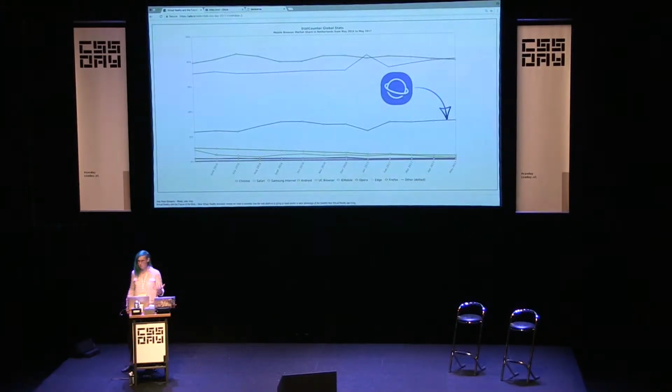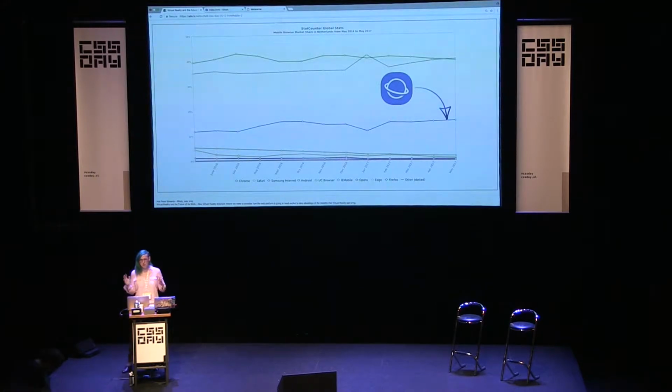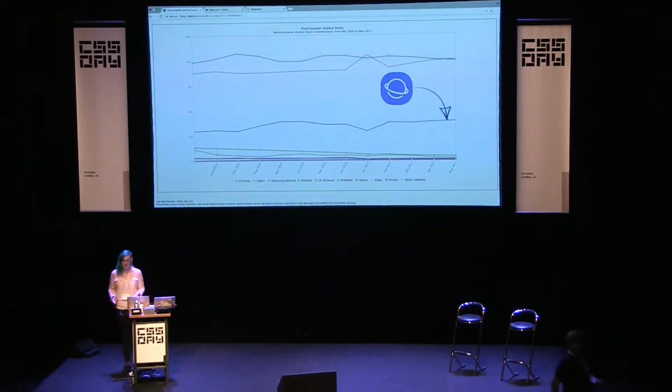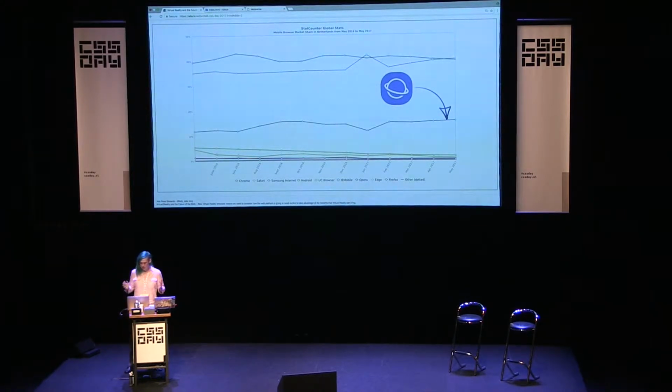So we're the third biggest mobile browser in Europe. We tend to sit third in most countries after Chrome and Safari. These are the stats for the Netherlands. We're like the big browser that no one's heard of, because the people who are probably using us are probably your parents, or just people who don't really change their browser so much.